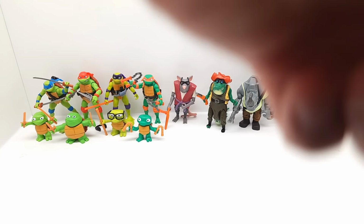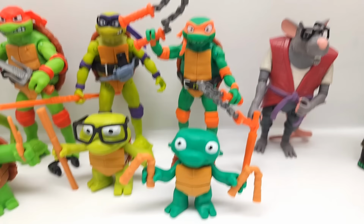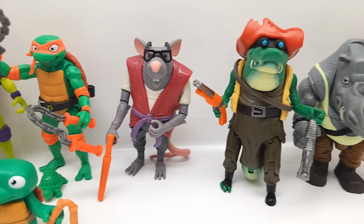Got our four turtles here. Well, I guess technically our 12 turtles. We have the little baby ones plus these young ones. Look at that. That looks awesome.